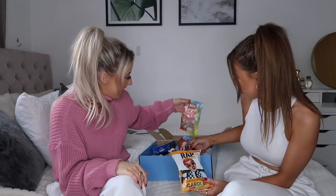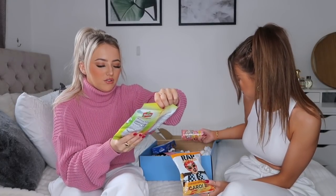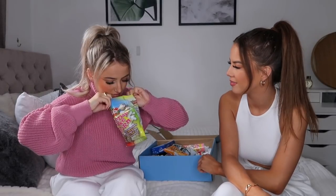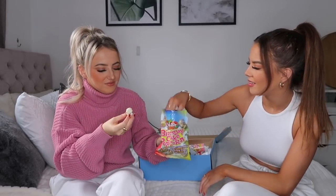Oh, my God, let's do this next. This is birthday cake popcorn. White chocolatey drizzled birthday cake flavoured popcorn. Wow. We actually chose this product. So we were allowed to choose a couple and we chose this one. Oh, yeah. Let's open these bad boys. Smell that. Oh, my God. Wow.